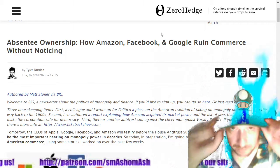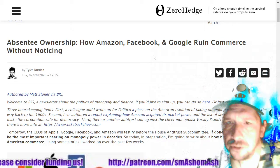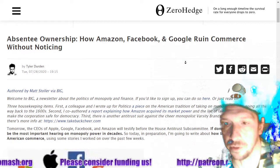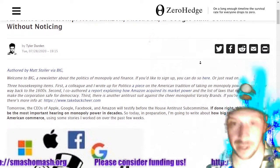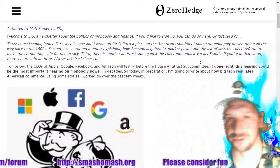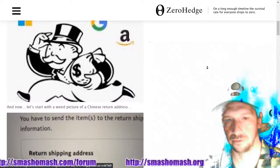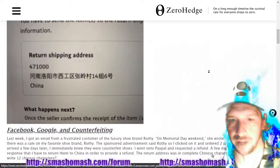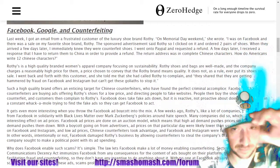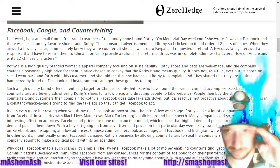Let's talk about fraud in big tech. Have you noticed some problems with commerce? Well, were you aware that companies like Amazon, Google, and Facebook are helping with fraud, intellectual capital theft, and counterfeiting? It's true, folks. It's true. So here's a story about some expensive shoes. And it's also on Zero Hedge. It's zerohedge.com. The brand Rothy has been hijacked. And Facebook is not going to do anything about it.